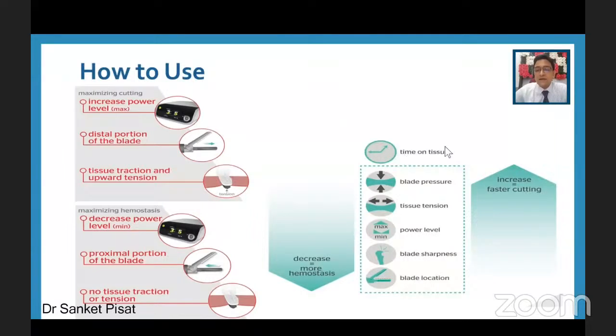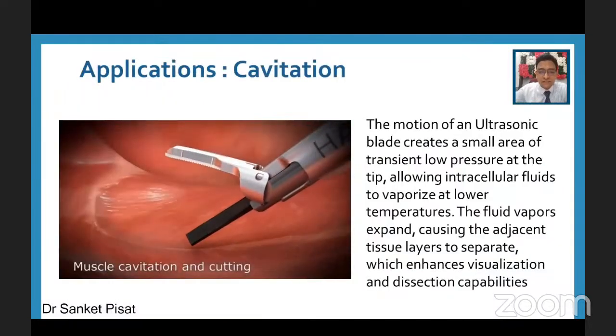So for example, the time on the tissue is one independent factor out of all of this. Blade pressure. As the blade pressure decreases, you will get more hemostasis. So you may not lock the blade, you may keep it just partially unlocked. As the tissue tension decreases, you will get more hemostasis. As the power level decreases, you will get more hemostasis. The blade sharpness is not under our control, and the blade location, proximal versus distal, which I already talked about. So these factors, the surgeon can literally play around with to determine what is the final effect on the tissue that he or she wants to actually achieve.